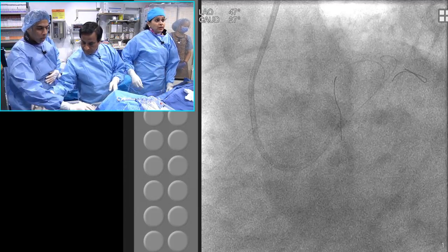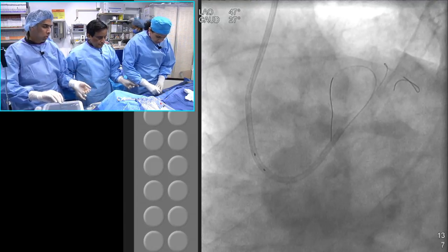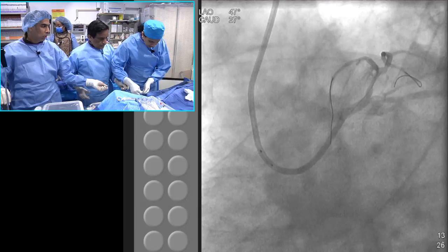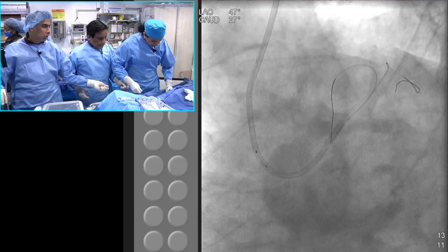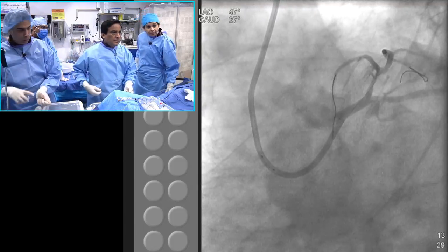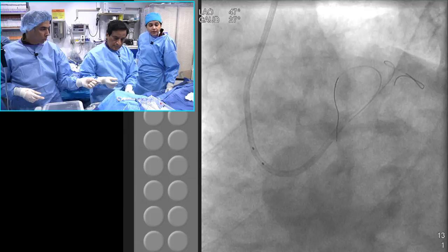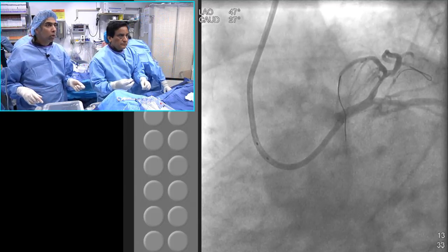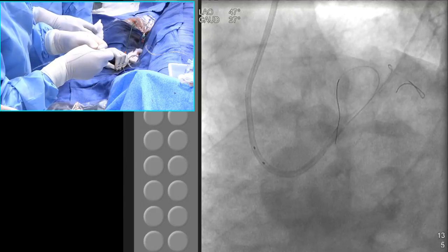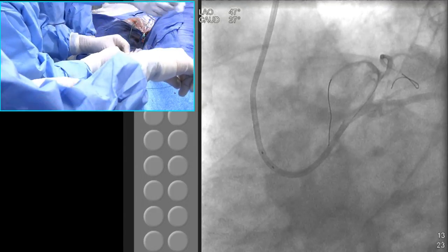Let's play the last. I still think we should come up to the ostium because it will look bad. Okay. So if you want 3.5 by 28 or 32. 32, I think. Take a 32 to the LAD. Oh, you want 28. Okay, 3.5 by 28 LAD and a 3.0 by 12 to the side branch. I thought you would be using a 3-0 for both. LAD is actually 3-0. Yeah. You want to go 3-0? Yeah, 3-0.